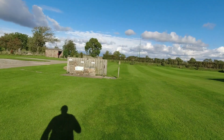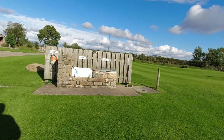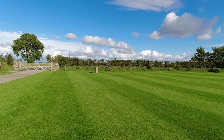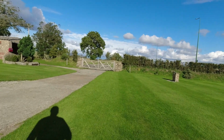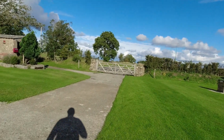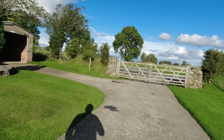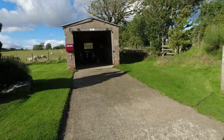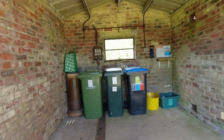Open countryside. So middle of the site, you've got your chemical disposal point and your wastewater. At the entrance to the site, you've got your fresh water. And the gate is locked and you're given a code to open the gate, so it's only a chain around the gate. And I think this used to be the old generator room. Just like the bins, you've got your recycling point in here. And that's it.